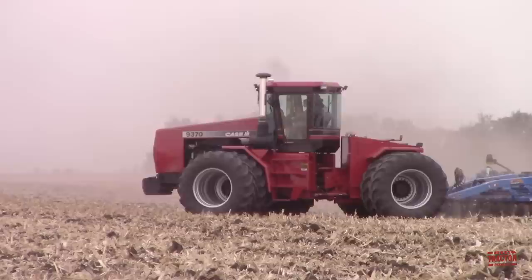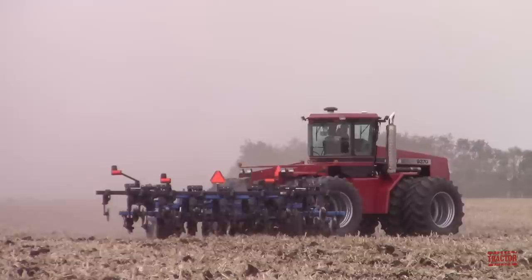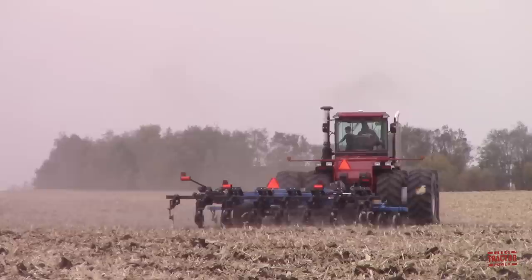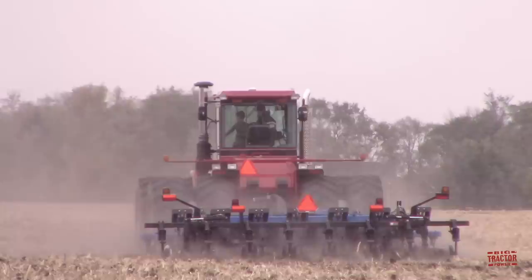The tractor is fitted with a 270-gallon diesel fuel tank and weighed in from the factory at 33,786 pounds and can be field weighted with wheel weights and front end slab weights up to 40,000 pounds. The original price tag of a Case IH 9370 Steiger tractor when it was new was $139,450. The Case IH 9370 Steiger working in this video is operating a DMI 730B Ecolo-Tiger Disk Ripper.